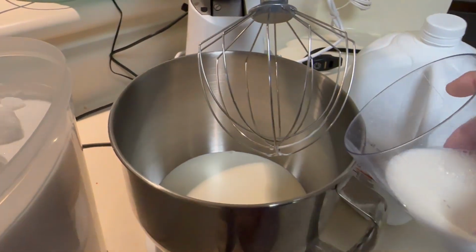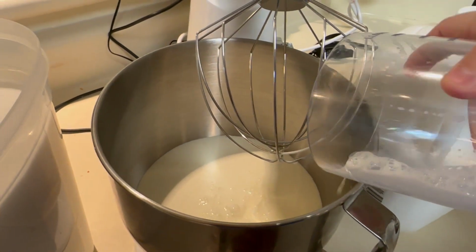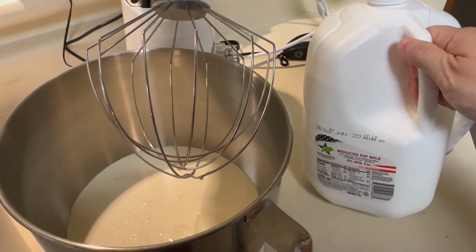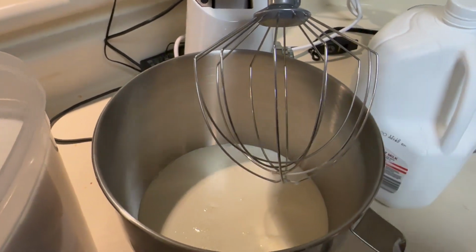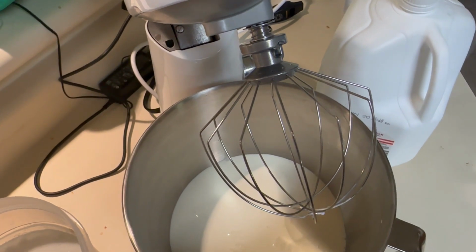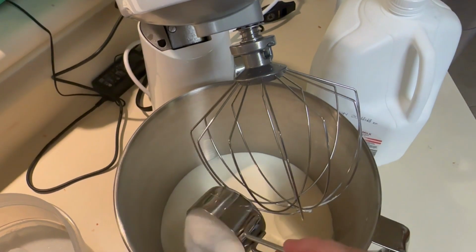And then I have 1 cup of milk, which is supposed to be whole milk, but they did not have whole milk at the commissary. So we are actually using 2% milk. And so you have your heavy cream, your milk. We need 3/4 cup of sugar. So let's see if we can get that. Here is 1/4.